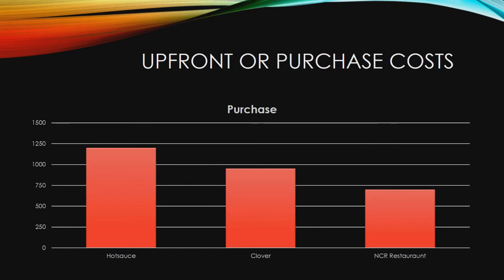Upfront or purchase costs I can't cover specifics, but you can kind of see in generality here what HotSauce is around. Clover, that's the main station. The Mini and the Mobile are a little bit less than that. And the NCR Silver Pro is cheaper because you basically bring a tablet, an iPad, with you, and you're just paying for a cash register and printer.